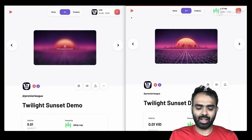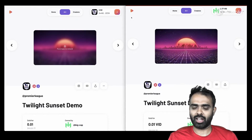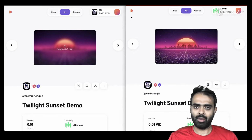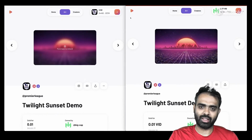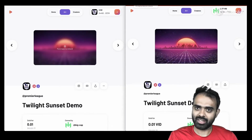The longest we've seen, like when you take a massive video file, we've seen the minting transaction take up to 30 to 45 seconds. But even that is really short compared to what we see in other marketplaces.